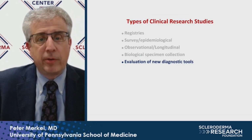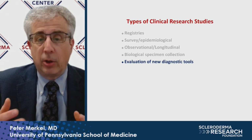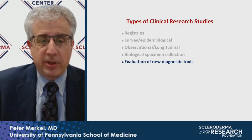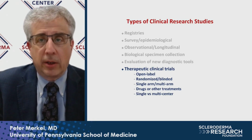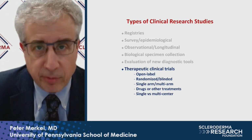We might have a study to evaluate a new diagnostic tool. Can we better understand how to look for heart disease in patients with scleroderma? We might look at a new MRI. That may be a study of its own, and that's another type of clinical research study. And then, of course, there are therapeutic clinical trials. And this is what gets the most attention, but it's not the only type of research.